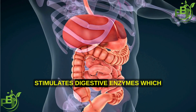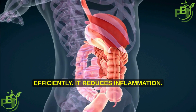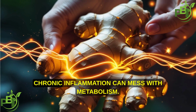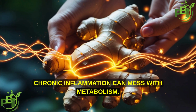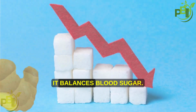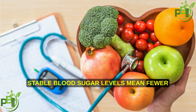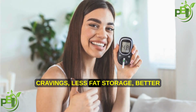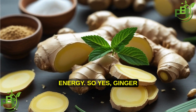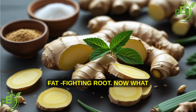It improves digestion. It stimulates digestive enzymes, which can help your body break down food more efficiently. It reduces inflammation. Chronic inflammation can mess with metabolism. Ginger helps calm that down. It balances blood sugar. Stable blood sugar levels mean fewer cravings, less fat storage, and better energy. So yes, ginger isn't just spicy, it's a powerful fat-fighting root.